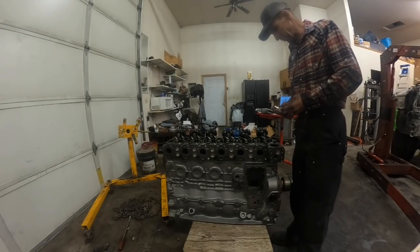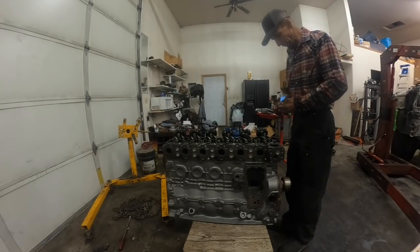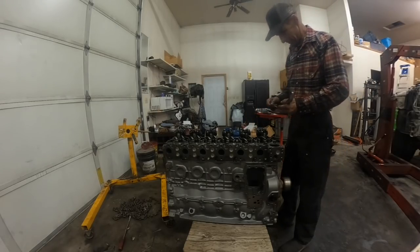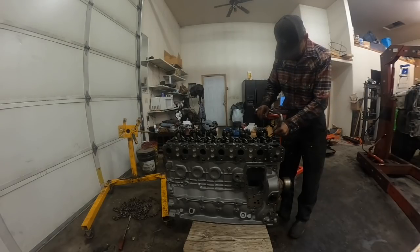Pretty self-explanatory. 10,000s, 20,000s. Going to start off with 10,000s. The short rockers are your intakes, the long rockers are your exhaust. So we'll start off on intake.